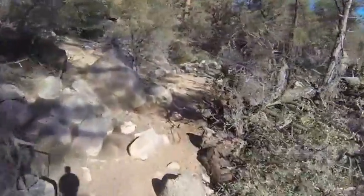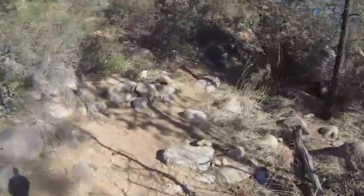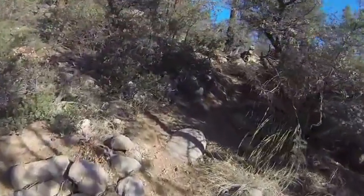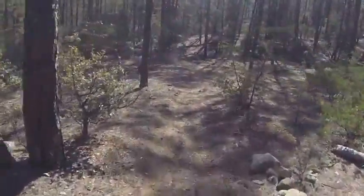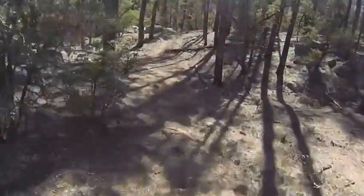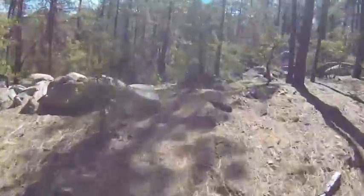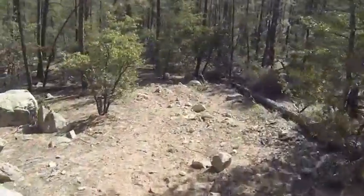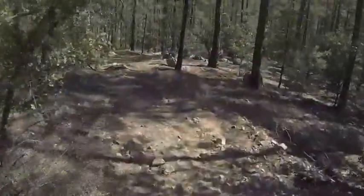This is an example of how rocky and technical some of these trails can be. This section here is our climb up to the railroad grade. We continue heading south until we get to the railroad grade, which is basically a fire road now, and it's part of 332, or the Prescott Circle Trail.